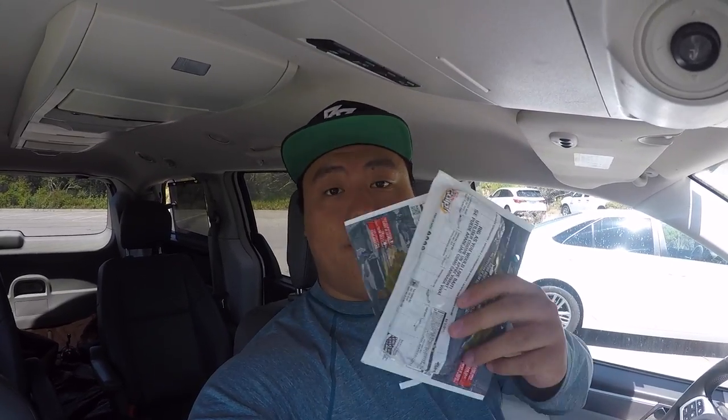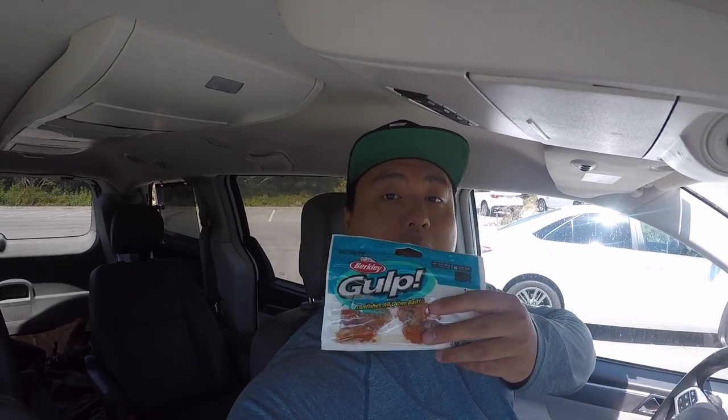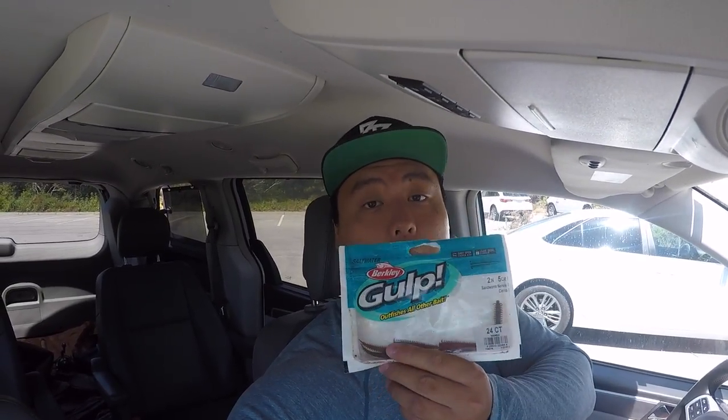So my plan for today is to try out these Berkley Gulp sand crabs. I've heard that they catch surf perch and that these are decent baits, but most people prefer just using real sand crabs. But I wanted to compare these two artificial baits, the sandworm and the sand crab. I want to see which one is better and which one's going to get me nicer quality fish. I will spend the first hour using the sand crabs, and then after the hour is up, I will switch over to the sandworm. And hopefully I'll catch some biggins today.